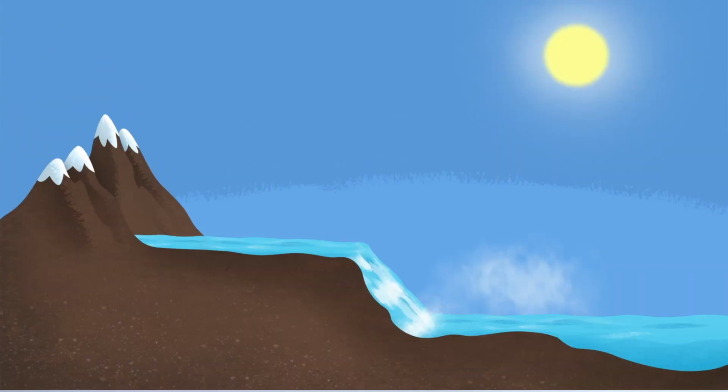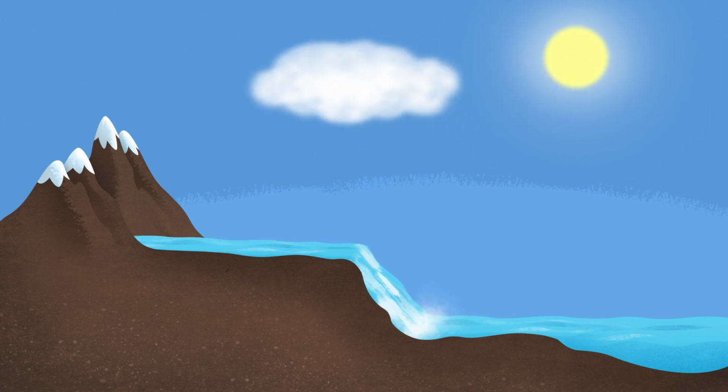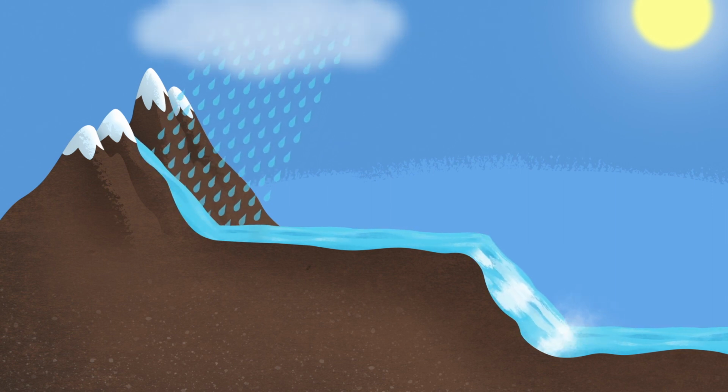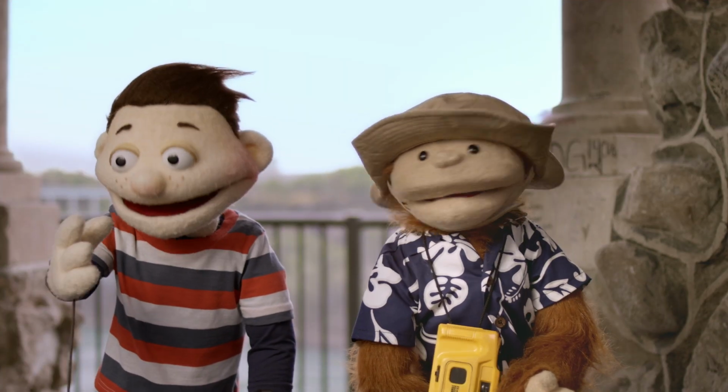You got it. The sun heats up water, which makes it go up into the sky and turn into clouds. Those clouds rain down on the land. All the water that falls on the higher land, like a mountain, collects and flows down to a river. Oh, and then down the river to that waterfall. Right again, Howie.